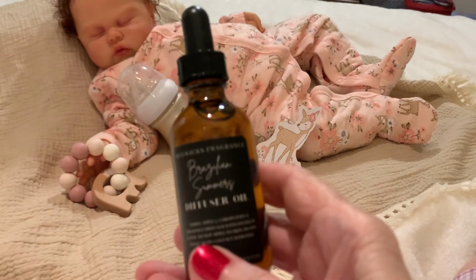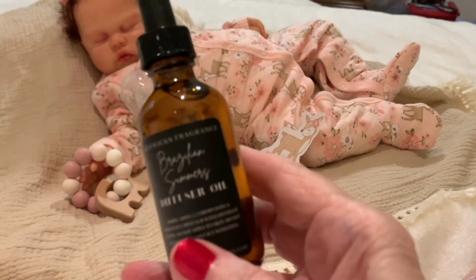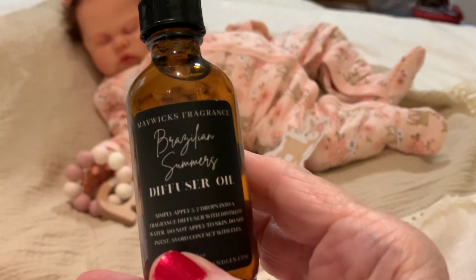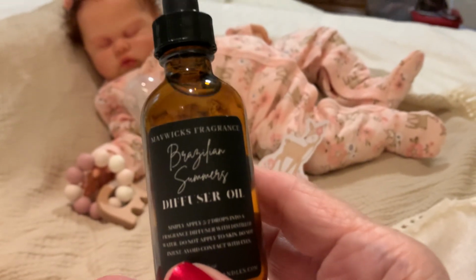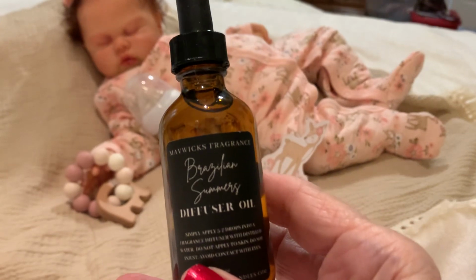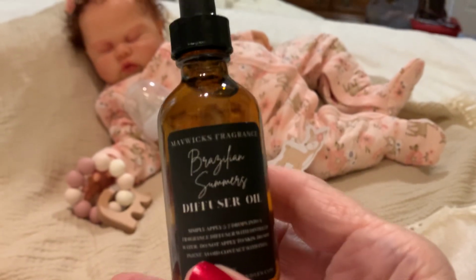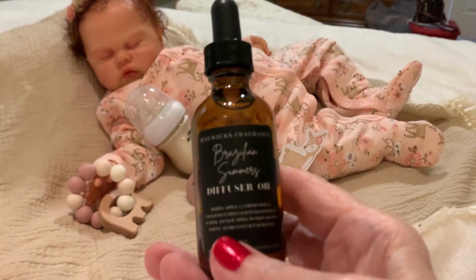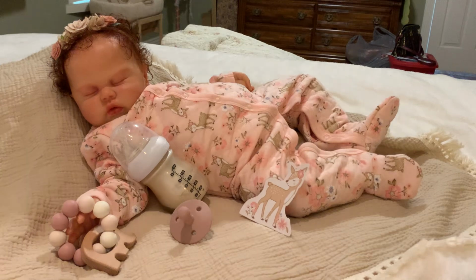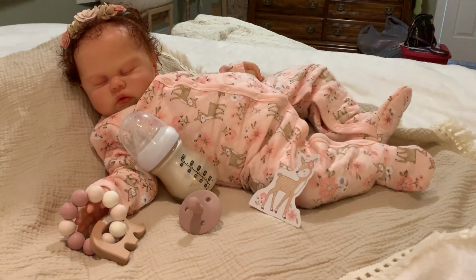This is not to put on your skin. This is not to put on your baby or the baby's hair. This is if you love to use an atomizer. They have their benefits because you can fill them up and walk away and not worry about them, and you'll have scent all day long. I also love candles, but sometimes, you know, you got to keep an eye on a candle. So I wanted to share that with you.